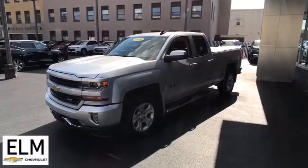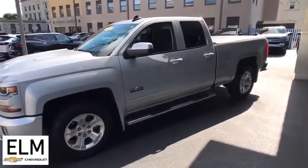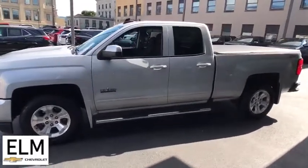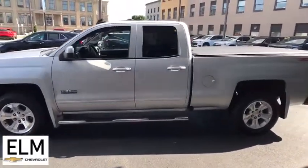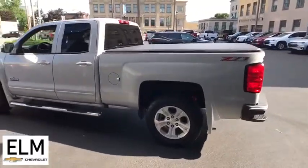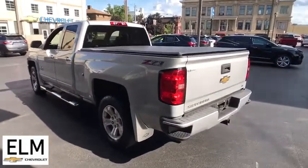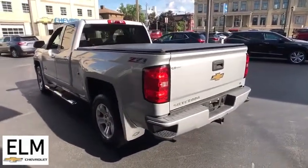Take a ride in the 2016 Chevrolet Silverado 1500. The Chevy Silverado 1500 is the perfect combination of functionality, reliability, and technology. The impressive interior is simply another reason that the Chevy Silverado is a top choice among truck buyers. This vehicle has less than 20,000 miles.